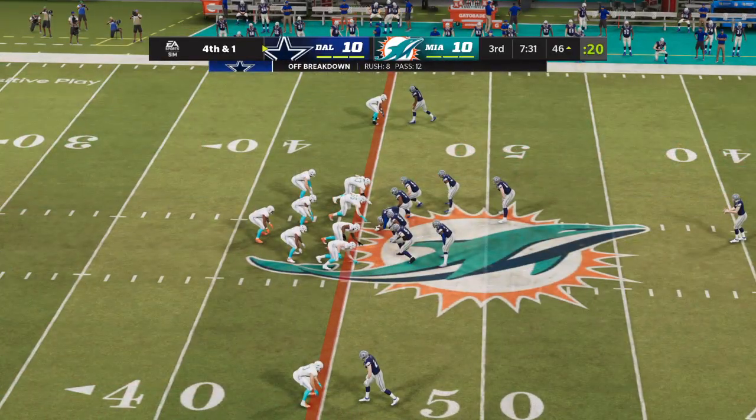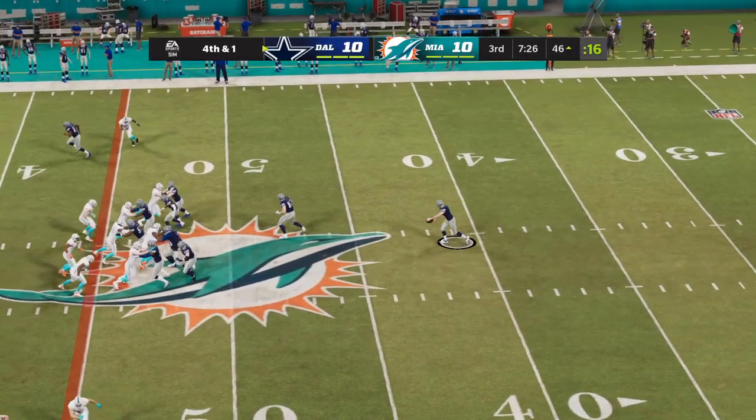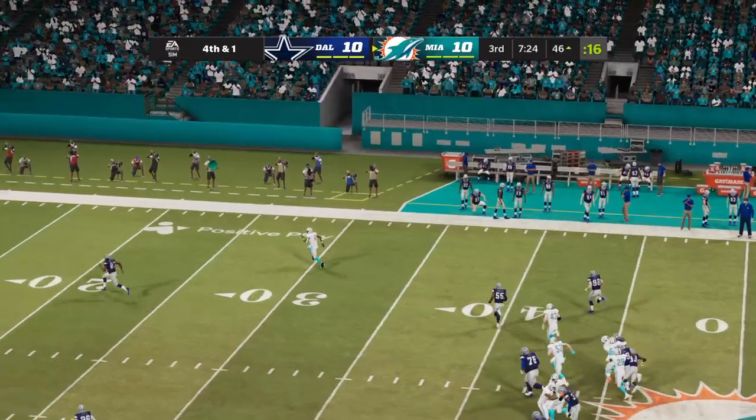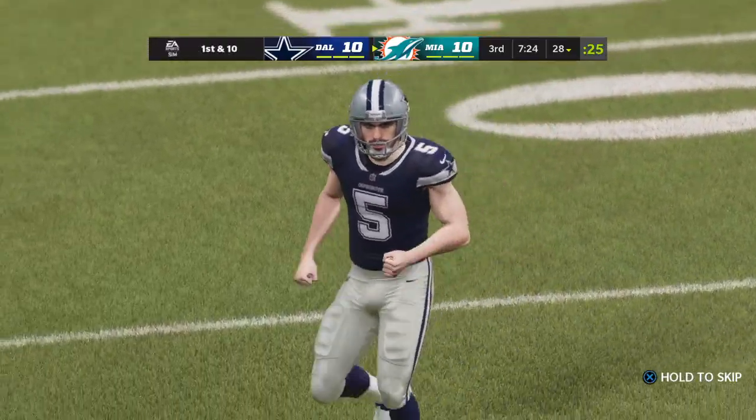Here's Brian Anger now, as he should be able to pin him back deep here with his first punt. And no return possible here as they angle this one out of bounds.